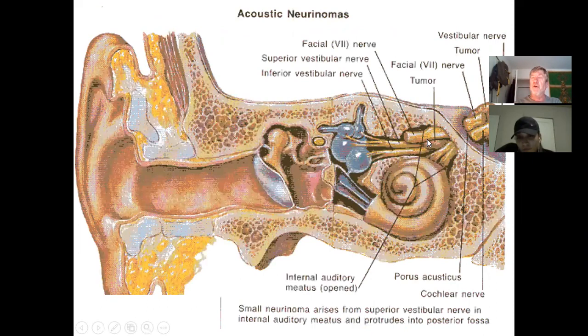Now look at this guy. He's got a tumor. Look where it says tumor, and follow the arrow. Yep, right down there. So that's going to be squeezing on the facial, the seventh nerve, the one that works your cheeks, because that's right here. Here's your vestibular portion of your eighth nerve. Our faces are in the way, you can't see it, but the cochlear portion of your eighth nerve. And this guy's got a tumor.